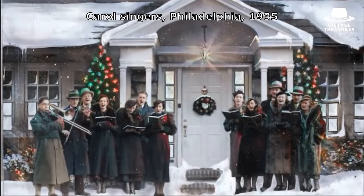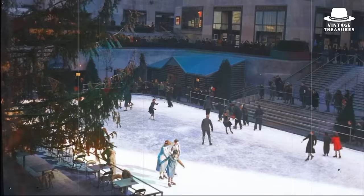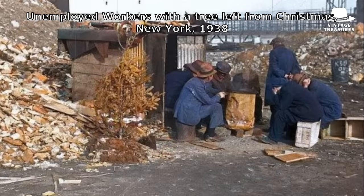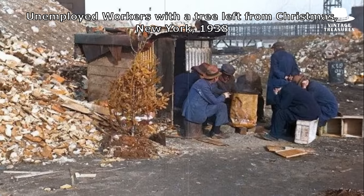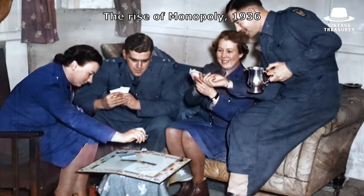As the holidays approach, we prepare for festive trimmings and warmth. Today, let's journey back to the 1930s, where not everyone could afford a Christmas tree or gifts due to the Great Depression. Yet, in the face of hardship, people found a way to embrace togetherness.